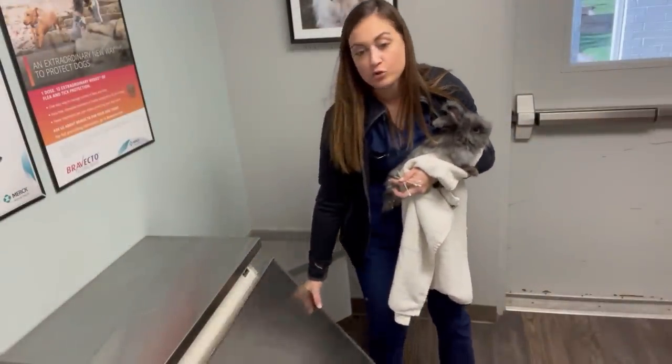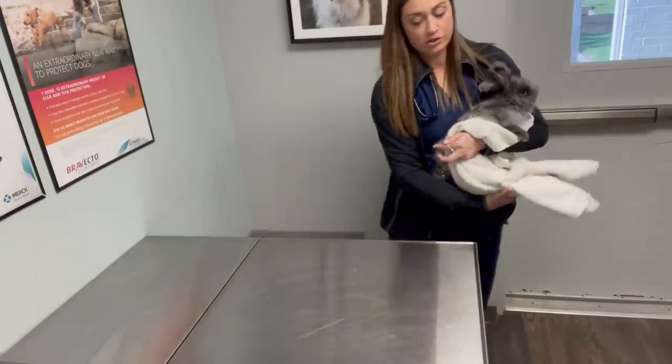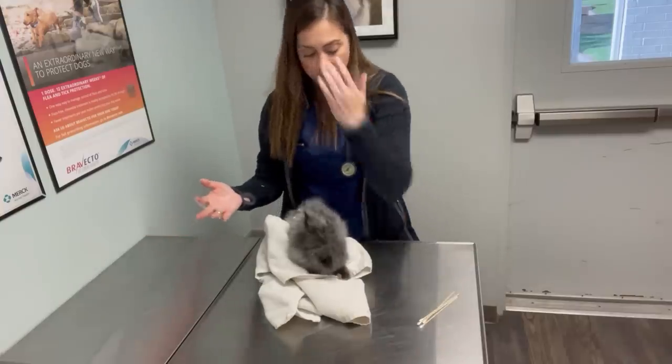Really they need to neuter them before they release them out to be adopted, which they were not able to do because of his skin issues. I'm not really sure what his situation was, but we're gonna check him for mites.